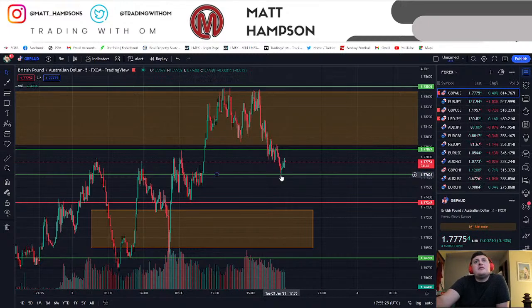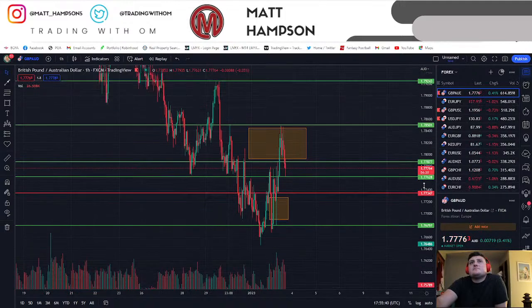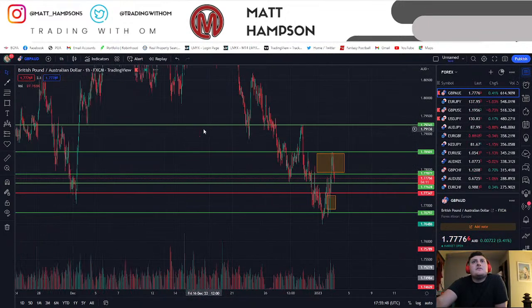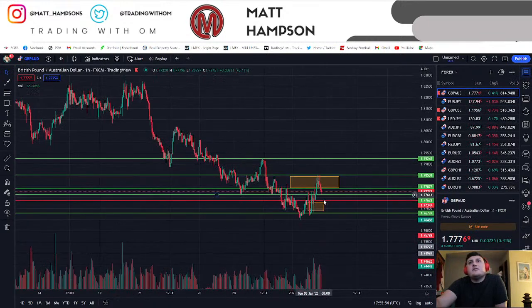PB did have quite the bounce off here. We're going to be getting a new hour candle here, and that's going to tell a lot about what we're going to do here. Let's take a look at the hour time frames. This is a pretty key support right here, especially on the hour. We're pretty much in a long downtrend here.